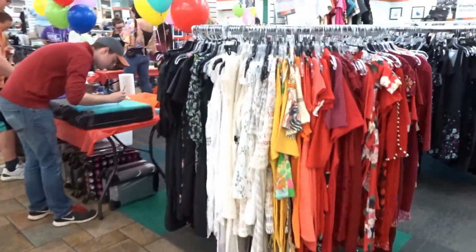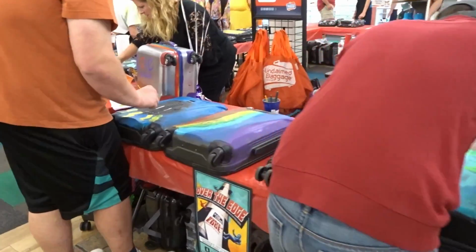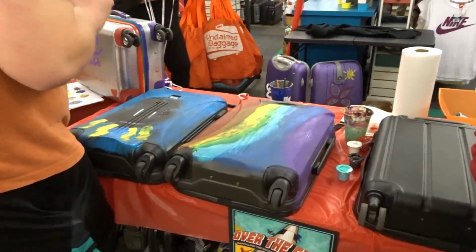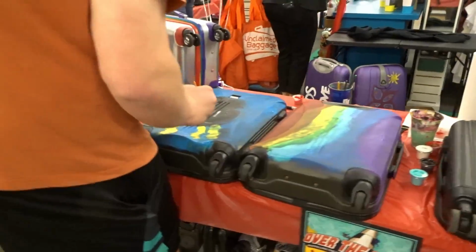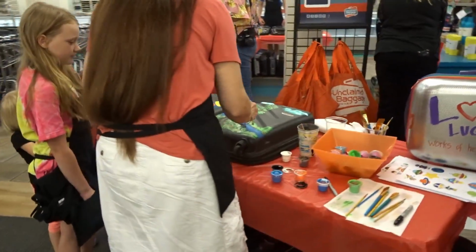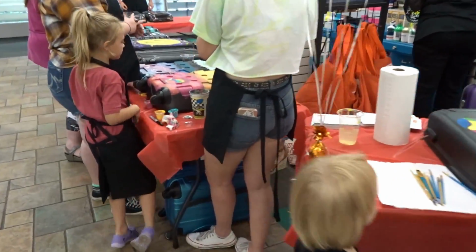Our road travel today brings us to Scottsboro, Alabama, home of Unclaimed Baggage. So I'm sure you wonder what happens to all the baggage that gets lost on airplanes. Well, it comes here and they turn it into art. Looks like they have a baggage, perhaps painting contest going on today.